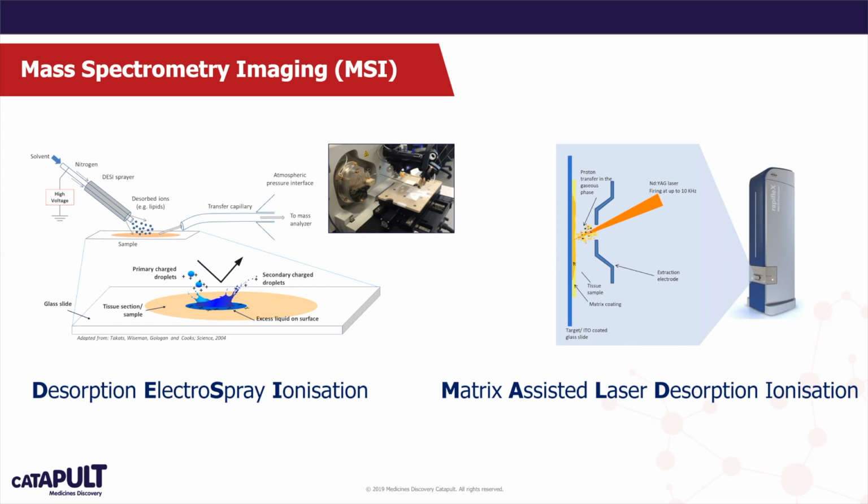So the main difference between these two technologies is that with DESI, we're applying charged microdroplets of solvents to the surface, and we're desorbing ions in that manner and collecting them into the mass spectrometer. Whereas with MALDI, we apply a matrix, either acidified or otherwise, to the surface of the sample, and we fire a laser at the surface to ablate both the matrix and the analyte, and you then get proton transfer and analyze the resulting ions from that. There are various pros and cons between the two technologies, and we'll go into that in a little more depth further on in the presentation.